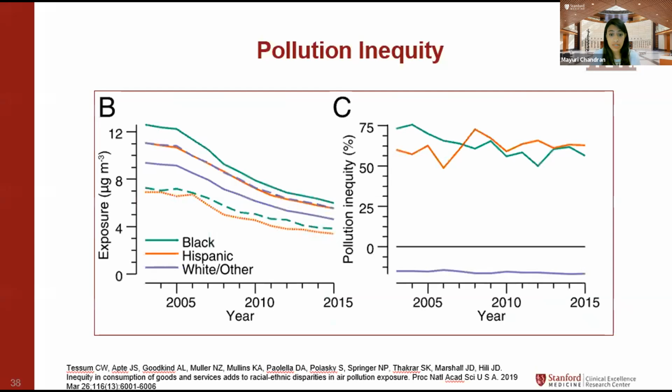Significant differences in pollution exposure as well. This was a study published in the Proceedings of the National Academy of Sciences 2 years ago. The chart on the left shows that minority populations are exposed to more pollution. The authors actually took this one step farther and calculated exposure relative to production of pollutants in order to create a pollution inequity index. On average, the white population experiences a pollution advantage in which they experience 17% less air pollution than is caused by their consumption. Black and Latino populations bear a pollution burden of about 50 to 60% excess exposure than is caused by their consumption.